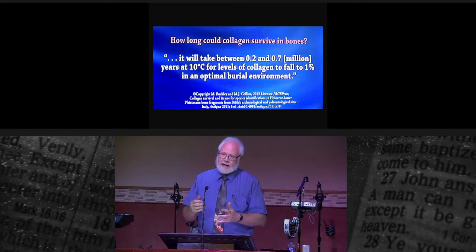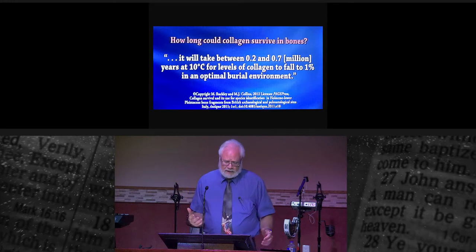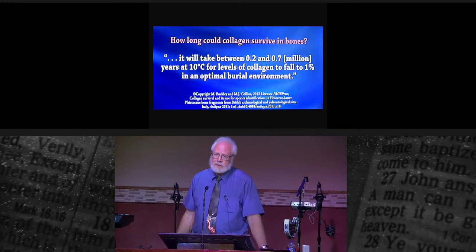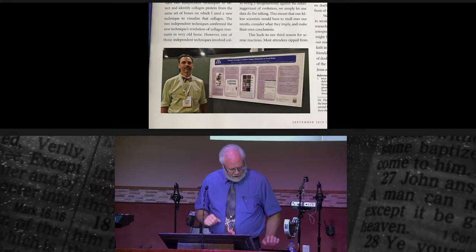It's an accepted fact that the soft tissue, intact cell structure, and protein structure is found in all kinds of fossils, not just dinosaur fossils, but even ones that are supposed to be hundreds of millions of years older than the dinosaurs, down in the so-called Cambrian Age. So it is a major problem indeed, but it gets worse.